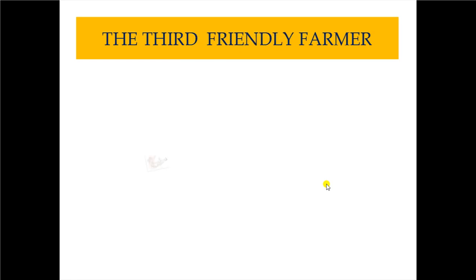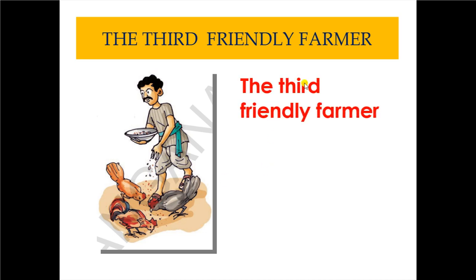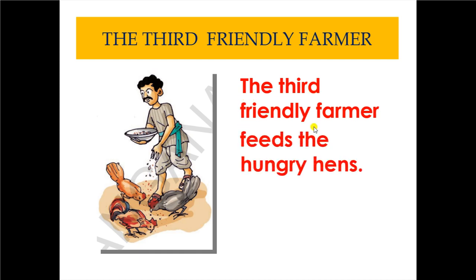Next, the third friendly farmer. So look at the picture. What does the third farmer do here? Yes, there are some hens. He feeds them. Metha vestunnadu anamata. The third friendly farmer feeds the hungry hens. So the third farmer feeds the hungry hens.